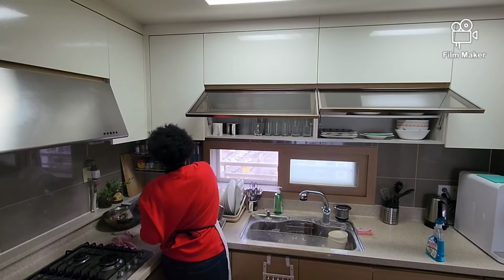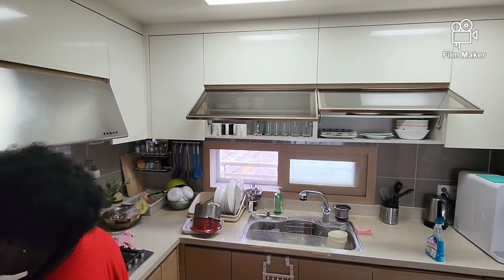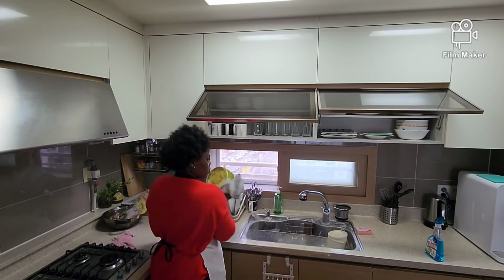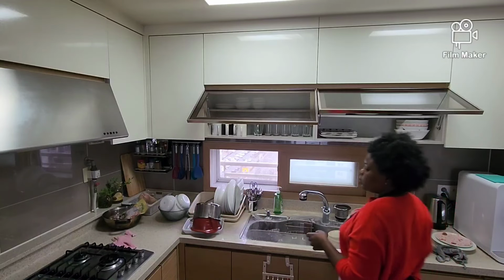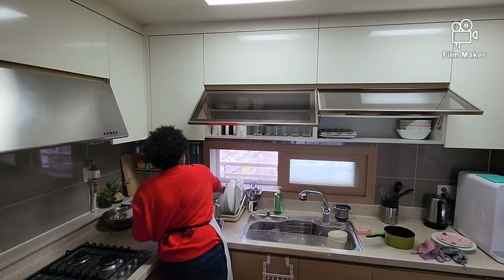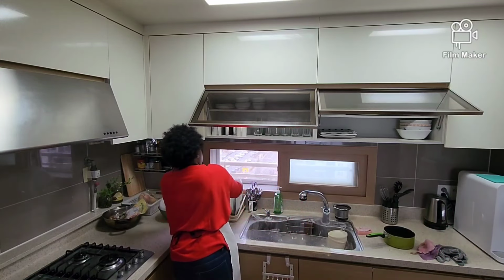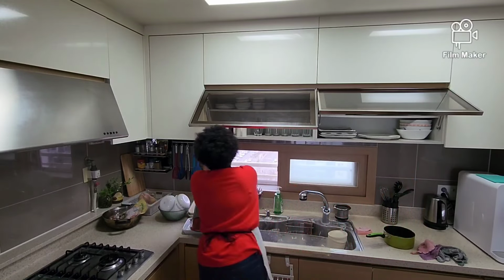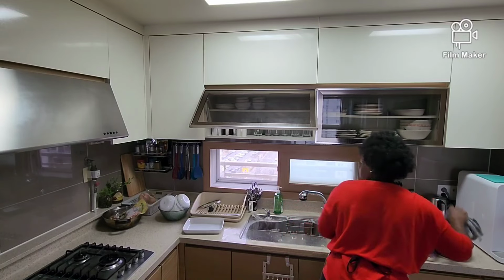So now I'm going ahead and picking up all the plates and the dishes that I have washed. They've already dried because I've opened my kitchen window and there is so much wind getting in. The dishes are dry, so now I'm going to pack them away because I also want to prepare some lunch for my kids.